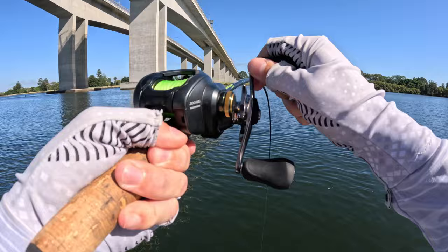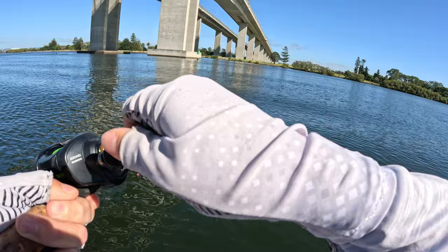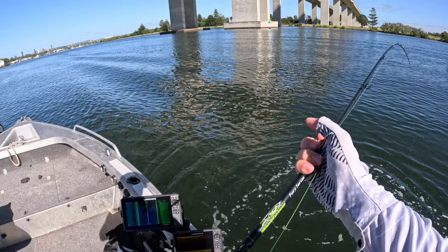Oh, yep, got one. There we go. Oh, this is a good fish. This feels all right, whatever this is. Taking a bit of drag. Nice snapper. Nice Gateway Motorway snapper. I figured that's what most of them were. Had me hunches anyway.